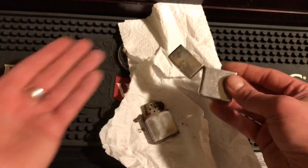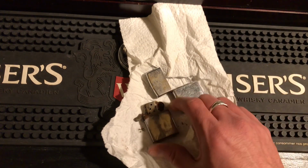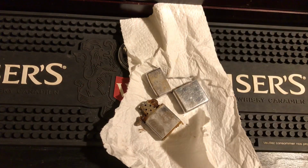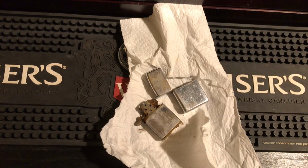How did it rust like that? How would it rust like that? I'm calling cap on those restoration videos. I don't think a lot of them are true. I found Zippos in the ground. My friend here, he finds them magnet fishing, and you guys have seen my videos. They're never in that bad a shape. So what's really going on here? I don't know. Just something that you should ask yourself.